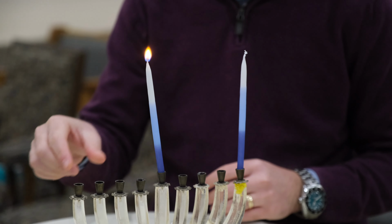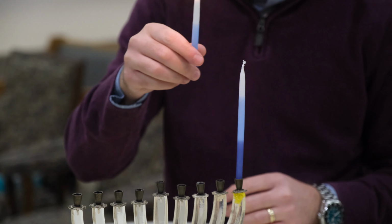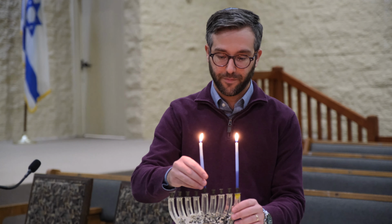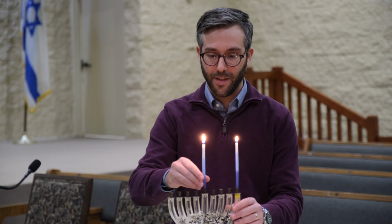After we finish reciting the 3 blessings on the first night, now it's time to light the candles. We use the already lit shamash candle to light the candle for the first night. After our candles are lit, many of us have the tradition of singing Hanukkah songs. One of the staples is Ma'os Tzur. Take it away, Chazan Stein.